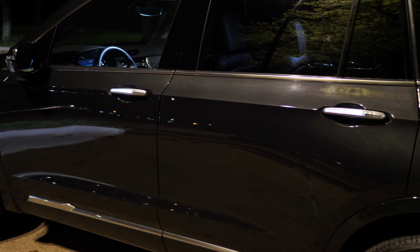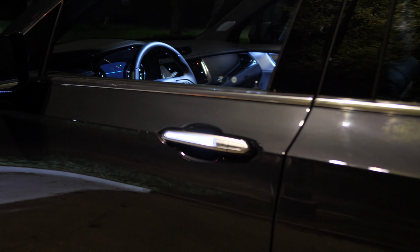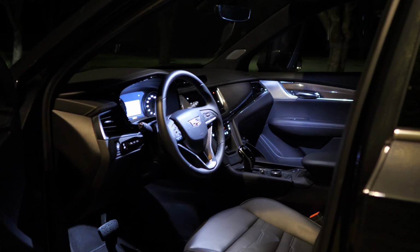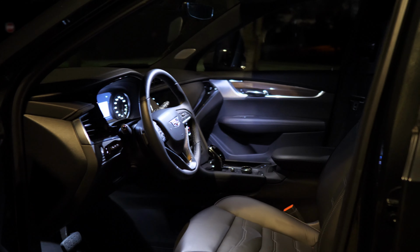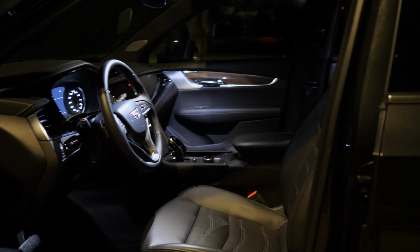One pretty neat feature is that both the front and the rear door handles can be illuminated. So that looks pretty nice at night. I wish that they would automatically illuminate as you approach the vehicle, but they don't. It's only when you unlock it or you open the door or close the door. But once we go ahead and look in here, we've got some LED lighting that shines down. The interior is pretty nice. Let's go ahead and take a look.